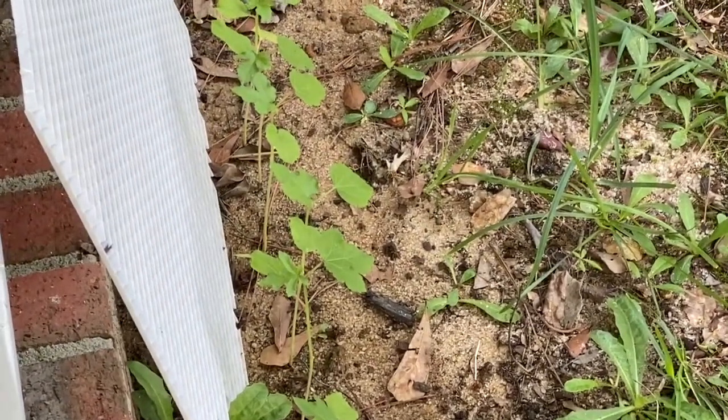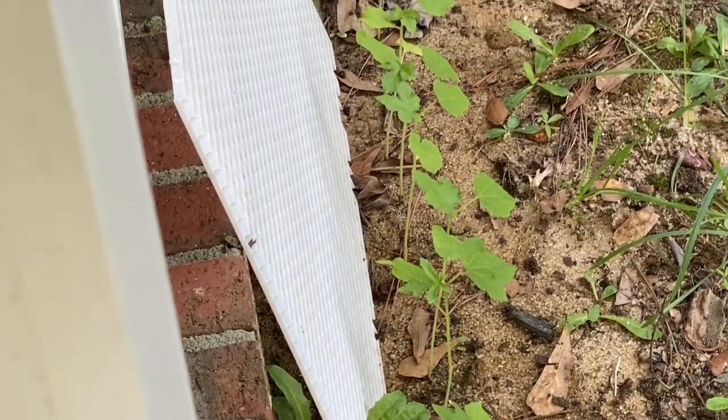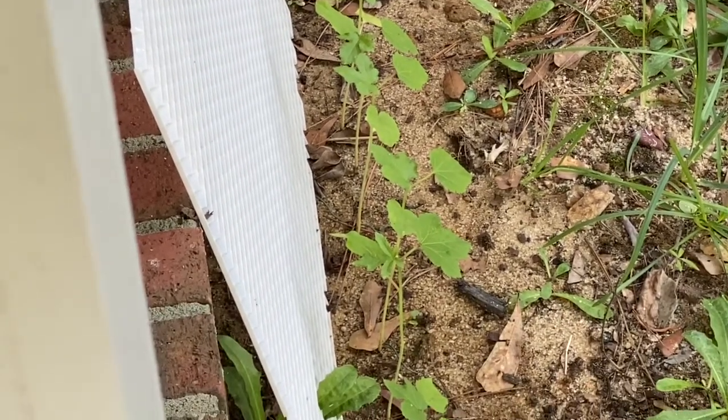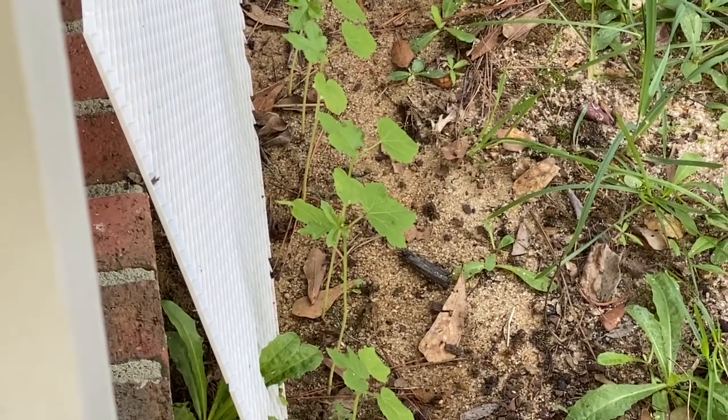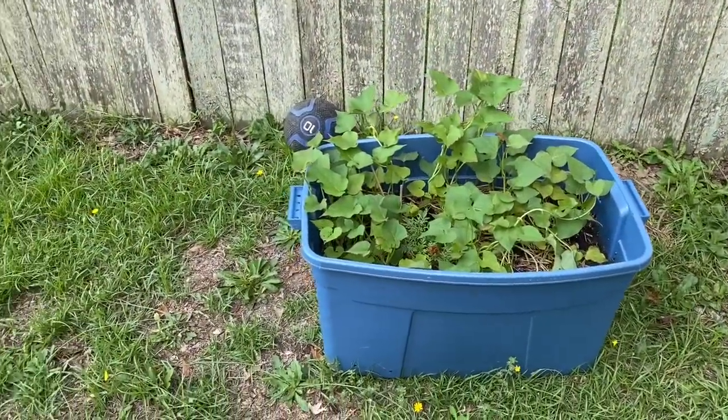Now right here, these are some okra. I started these from seeds, and I started late, y'all. So I have a long way before I get a harvest, I believe, from these little things, but they are really growing good. Okay, I'm in the backyard now.